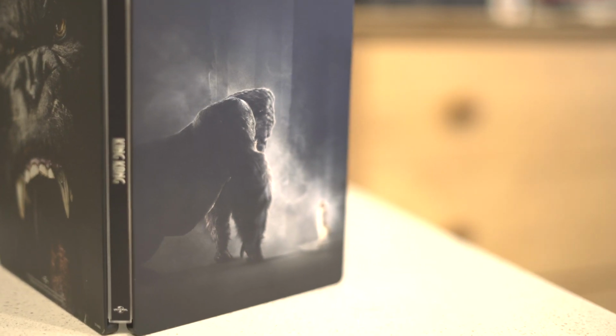Okay, so Peter Jackson's King Kong on 4K. This is the steelbook that you can get from Best Buy. It's still available, actually. It's one of the better steelbooks that I've bought recently. It's really, really well constructed, nice and solid.